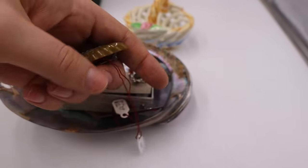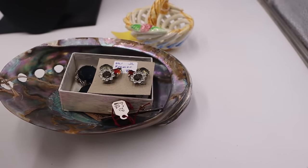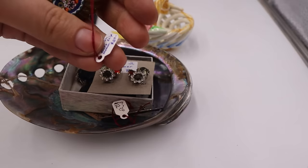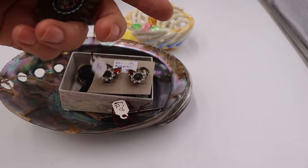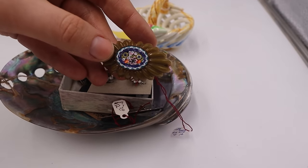We are going to test that for Bakelite, but it definitely looks like Bakelite. It is a fur clip, I believe. I don't think it's a dress clip. So it says clip, micro clip, mosaic, $20 with some kind of percentage off. I've never seen anything like this.